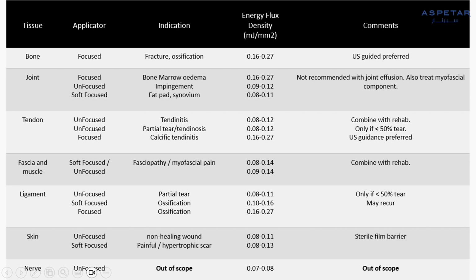Okay, so if you have calcific tendinitis, you go all the way. If you treat a smaller tendon, it's often difficult to go all the way because it's very painful. So you go as high as possible within the threshold. And ultrasound guidance is preferred.